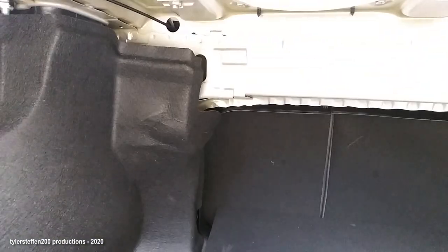You do have the pull tabs to fold the seats down, however, I don't think you're really going to get much things through there to the back seats, if you know what I mean.